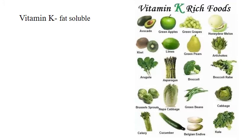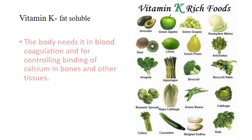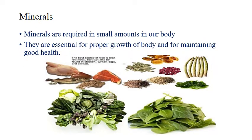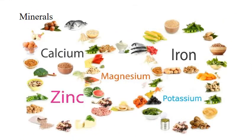These are some of the foods which are rich in vitamin K. The body needs it in blood coagulation and for controlling binding of calcium in bones and other tissues. Let us have a look at the minerals. Minerals are required in small amounts in our body. They are essential for the proper growth of body and for maintaining good health. Some of the main important minerals needed by our body are calcium, zinc, magnesium, iron, and potassium.